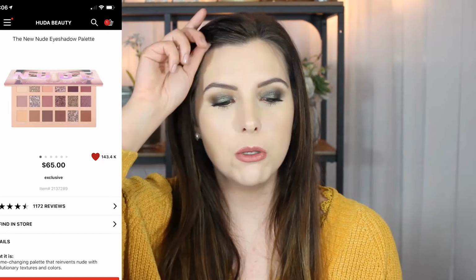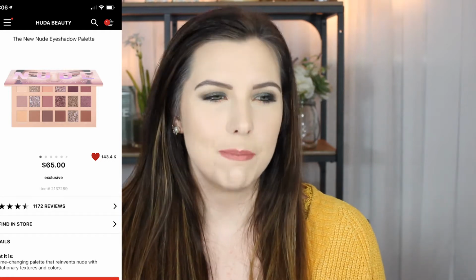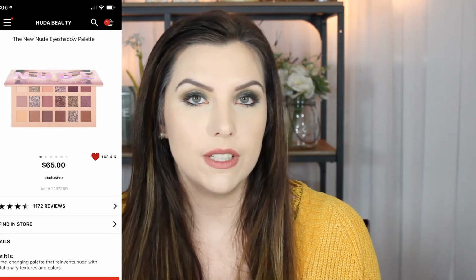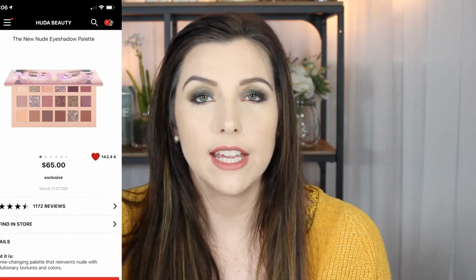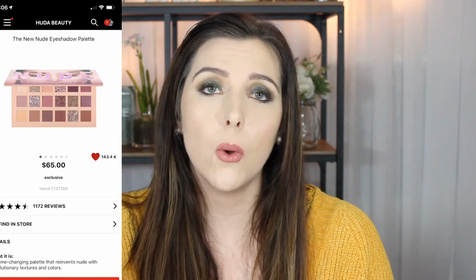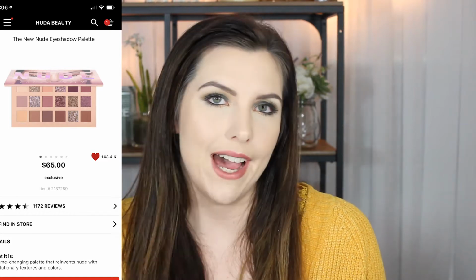The second item on my wish list is from Huda Beauty. It's the new Nude eyeshadow palette. There are so many beautiful shades in here. I think what's holding me back on this palette is the fact that I have heard mixed reviews about this foiled, crushed pigment formula. I don't really know how it applies. I hear it's kind of messy and that kind of freaks me out, but it has so many beautiful neutral wearable shades that it has me very eager to have this palette.